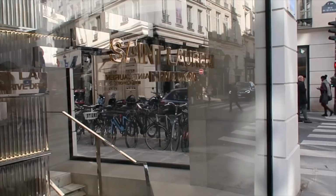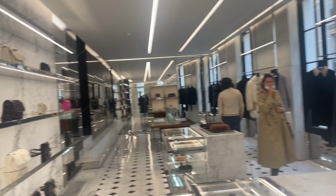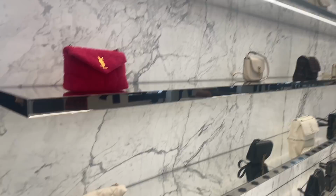Let's go inside and see if I can film. Oh wow, this is beautiful. So upstairs here is the ready to wear. This is so beautiful. So unlike in Canada, where in any store you're meant to just take the bags off the wall and try them on, here you're not supposed to do that at all.